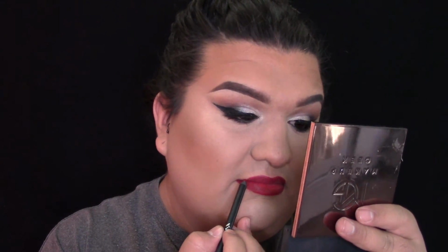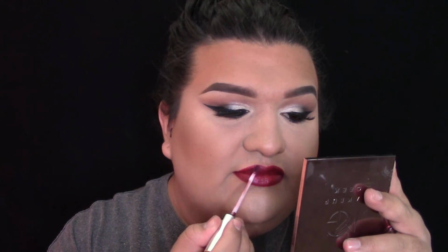So I'm going to be lining my lips using this Kylie Cosmetics lip liner in the shade Mary. Okay, then on top of that lip liner, I'm going to be using a metal lipstick by Kylie Cosmetics. This is from her holiday collection. This is in the shade Dancer. It's just like a burgundy red with glitter, which usually metals have a little bit of glitter. So I'm just going to be putting this on top of that entire lip liner.